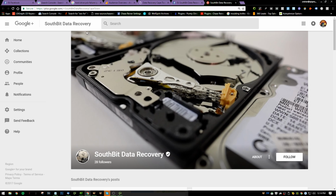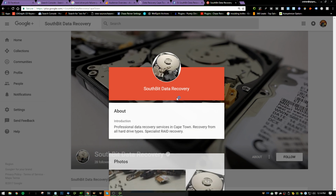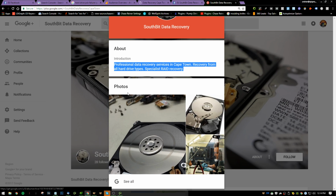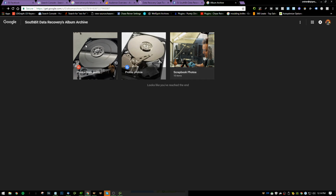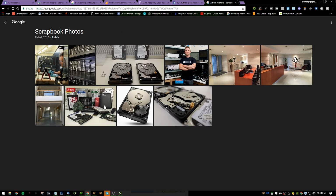Let's actually check out the profile. So if we go to About, and the About can probably be filled out more, but let's see the actual pictures. So press see all. So photos from posts, we got 1. Profile photos, we got 1. And scrapbook photos, we got this many, which looks great. And that's a really cool building.